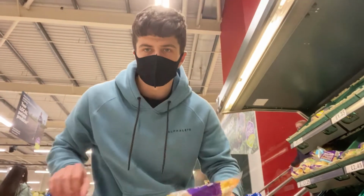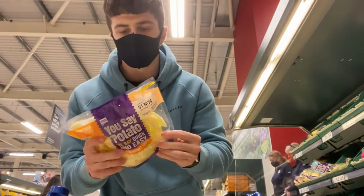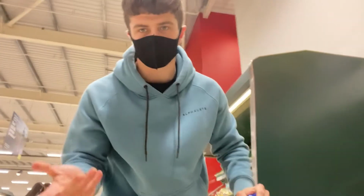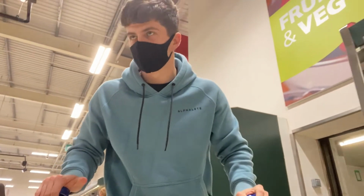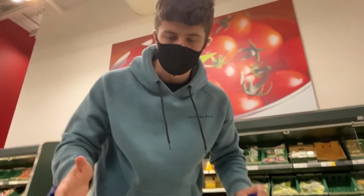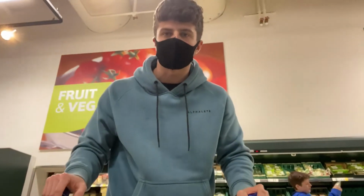Okay, so the next thing I'm buying is these potatoes. They're just cut into chips, so it makes it easier for me specifically. I'm not the biggest fan of potatoes, so I like to have those chips, and it's literally just cut from a straight potato with no added crap or anything to them, so it makes it better that way.